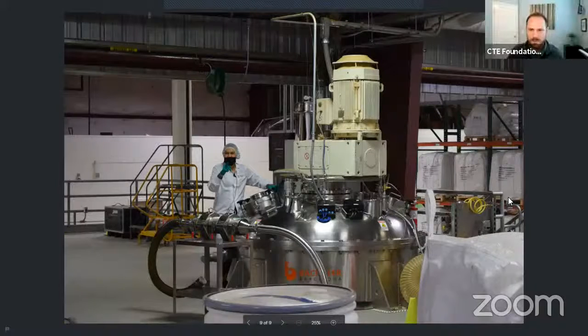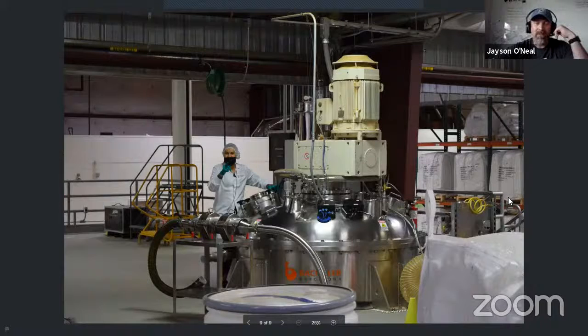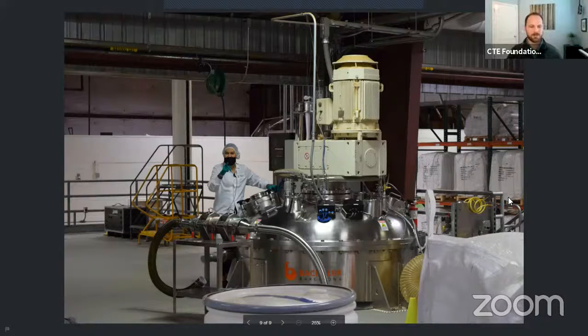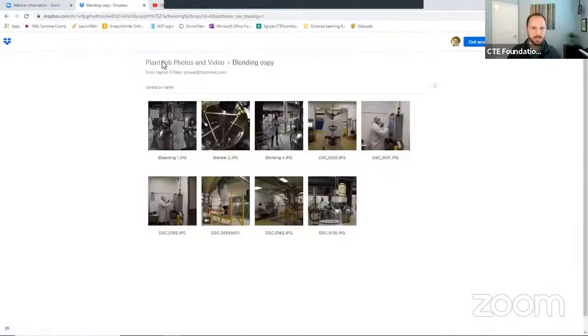So, sorry, is this the bottom and then this is the top? Yep, so there's the bottom, and that's the top. Yeah, it's kind of split between the room. Oh, interesting. So it's two different stories. Wow, it's a huge machine. All right, so that's blending.